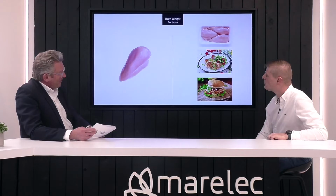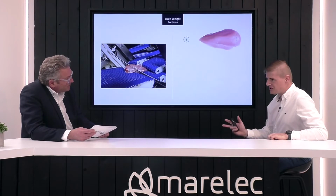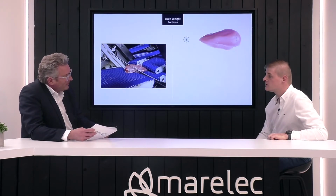Exactly. Yeah. Now, how do we cut fixed weight portions out of a fillet? Yeah. Well, I explained part of the principle back at the demo room.